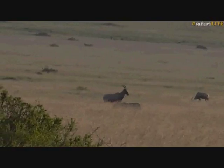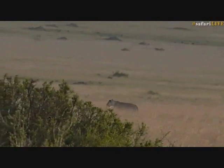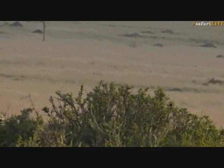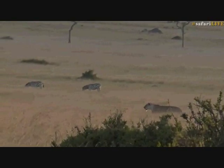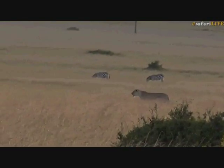Now, apparently she was mating with a young male, and then Scar sent him packing sometime last night and took over the whole process. I assume probably one of the young males with the collar, but I don't know. I'm not 100% certain. It's just the right area for that to be the case.